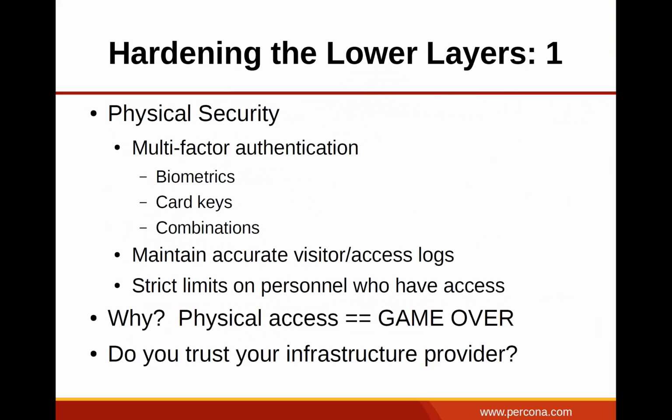So really the question you have to think about here is, by and large, do you trust your infrastructure provider? Do you trust that your ISP is implementing proper security measures? If you don't, then maybe it's time to start asking them questions. What kind of authentication do they use? Do they actually maintain these sorts of logs? Who has access? Start there, and if the answers that you get aren't satisfactory, it might be time to start looking to go somewhere else.